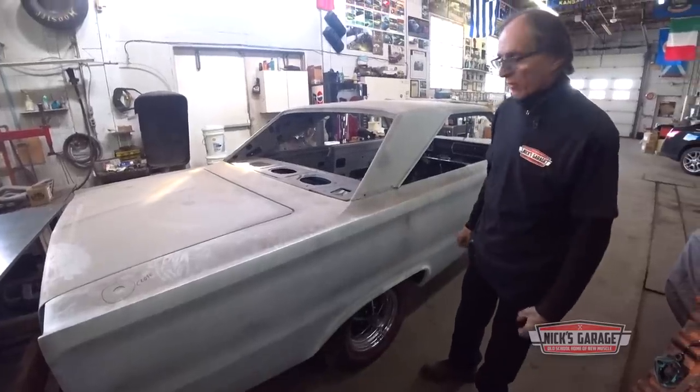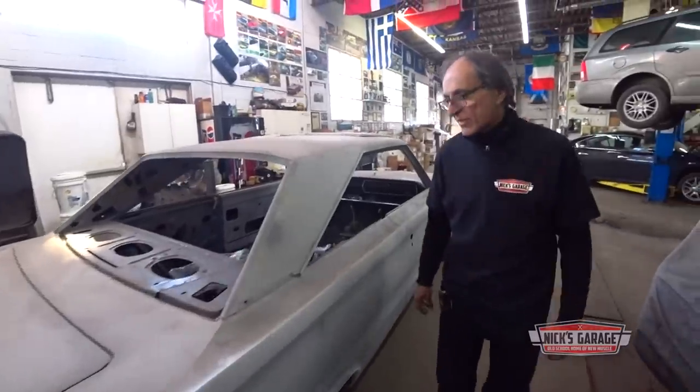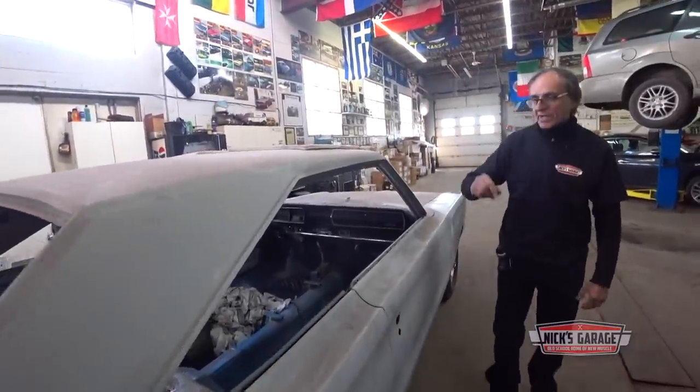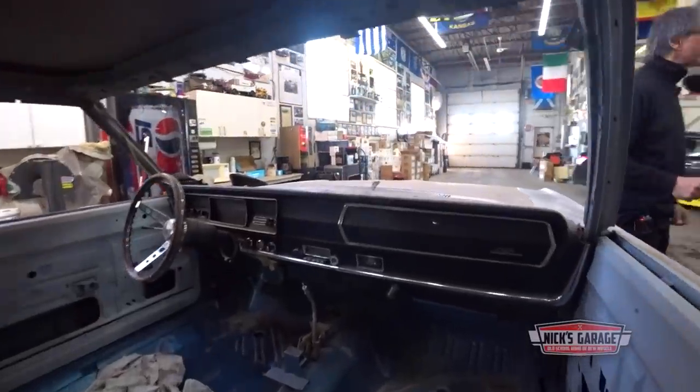67 GTX, it's from Ontario. Anyways, for now we put most of the pieces on it that we have, and it will be brought back in the future to be finished off and get it running. So this way I can take a roll test with it.